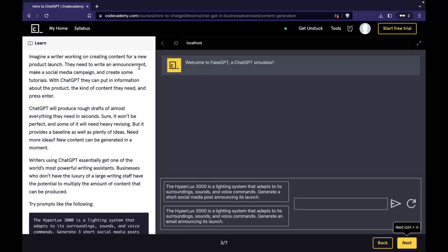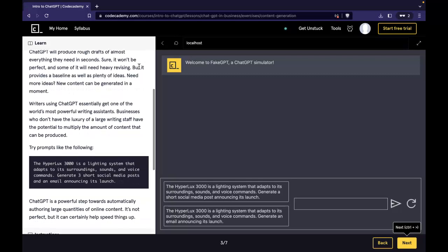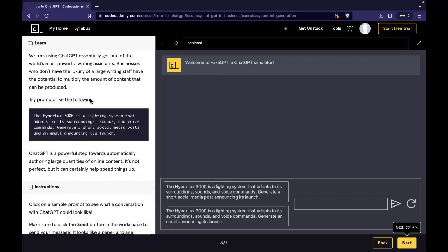With ChatGPT, they can put in information about the product, the kind of content they need, and press enter. ChatGPT will produce rough drafts of almost everything they need in seconds. Sure, it won't be perfect, and some of it will need heavy revising, but it provides a baseline as well as plenty of ideas. Need more ideas? New content can be generated in a moment. Writers using ChatGPT essentially get one of the world's most powerful writing assistants.